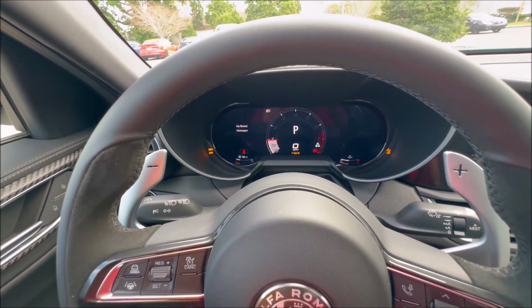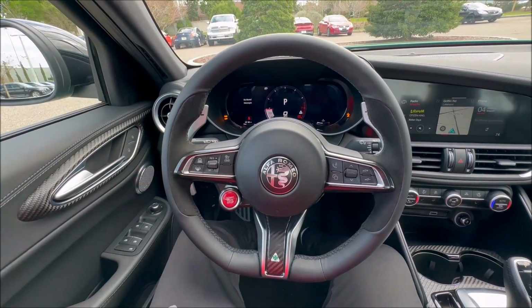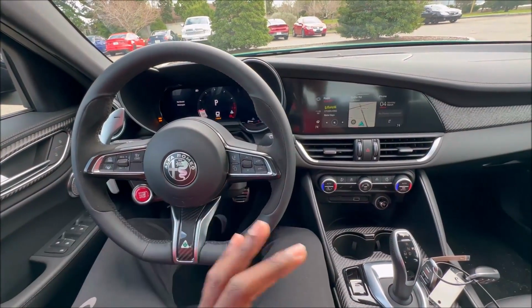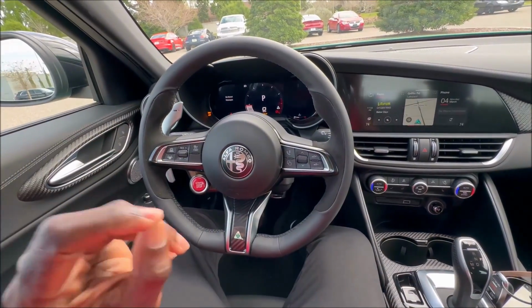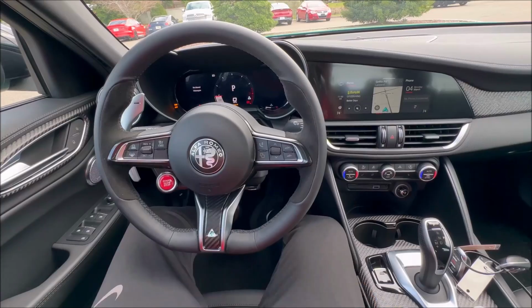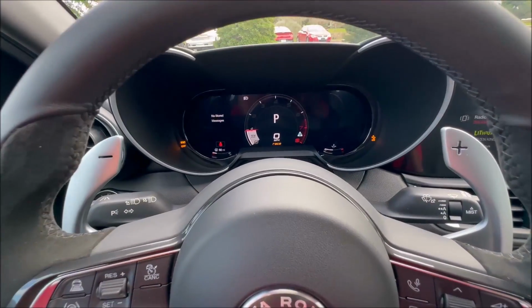All that is very focused on what you are doing because driving assistance is off, your traction control is off, all that. You are on your own in race mode, and that is the yellow theme color when it comes to race mode. So again, that is your most aggressive mode when it comes to driving. In the Quadrifoglios, only the Quadrifoglios have race mode, and it's a beautiful thing to see on this digital dash.